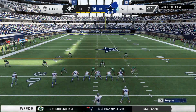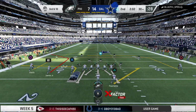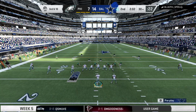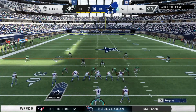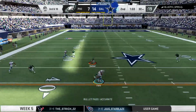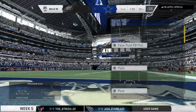The game clock sitting at 2:02, so they'll get 1 play before the 2-minute warning. Here we go, 47. Mike's 54. 26. On 3rd down, it's Prescott. 1:58 left to play till we hit halftime.